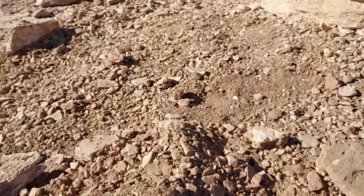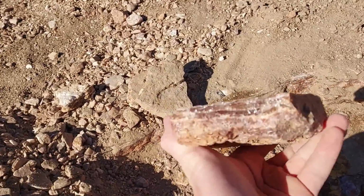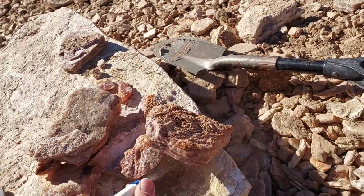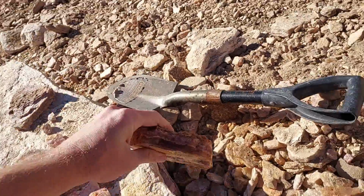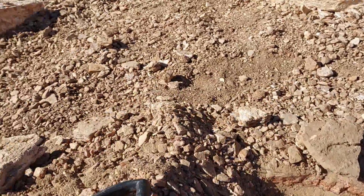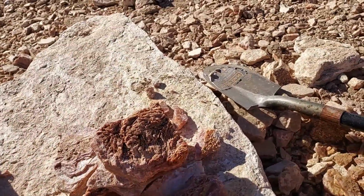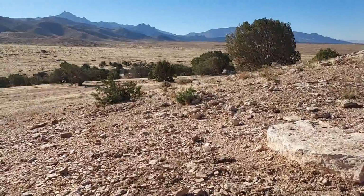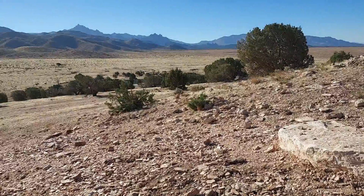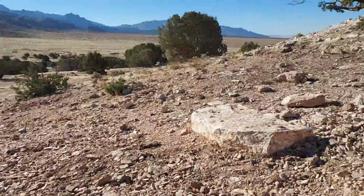There's some nice pieces that I found just laying around. Get some water on this one. I think I'm going to turn my attention towards picking up pieces. There's supposed to be some yellow stuff down there I will probably go look for. But this is kind of like the Wonderstone place. I'll even show you when I go back over to the truck. You're literally parking on the stuff here.